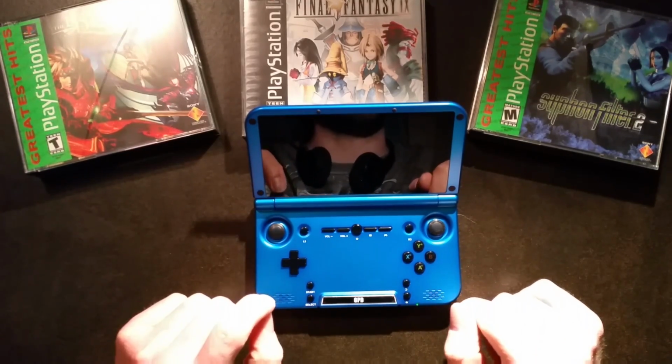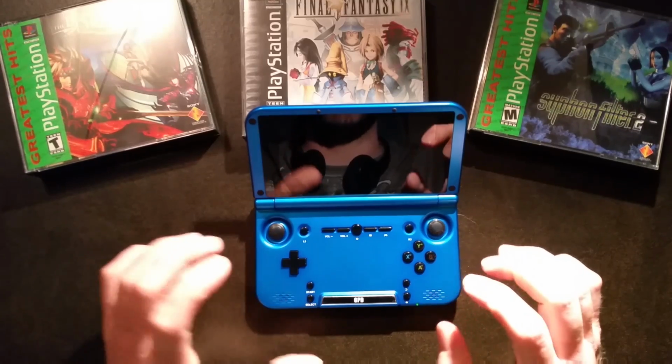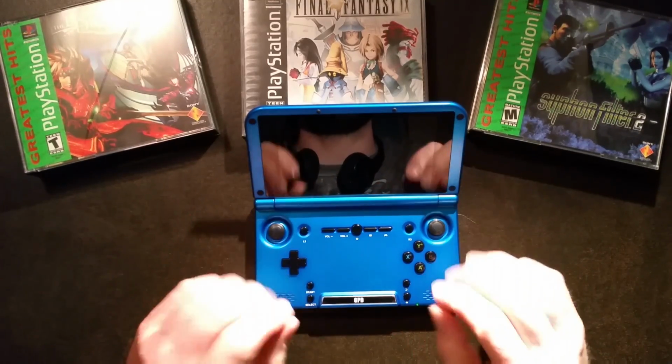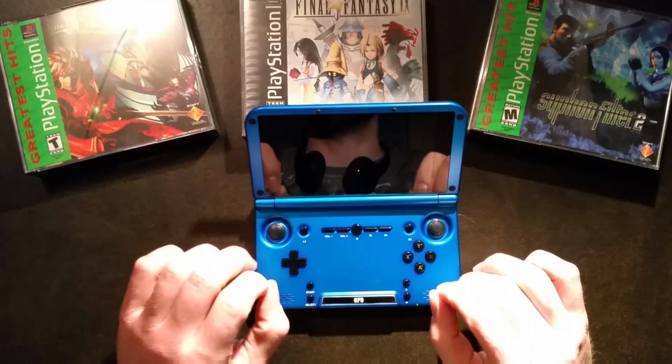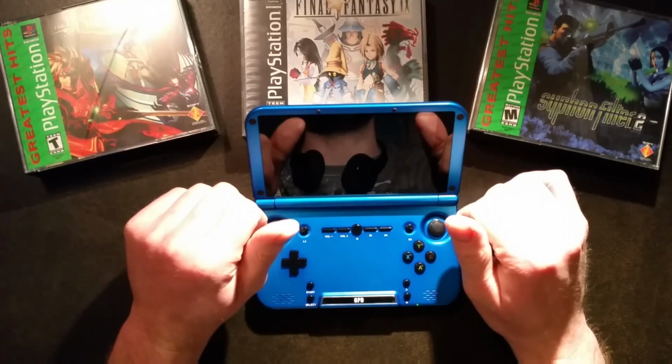I know there's a lot of fighting games, maybe not a lot. There's a handful of fighting games that were built for Android that run really well because the interface was designed specifically for it and the game was built with Android touchscreen in mind.